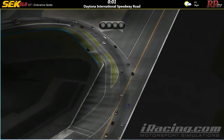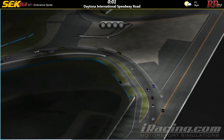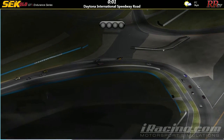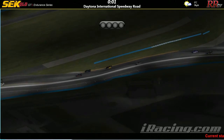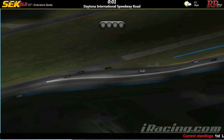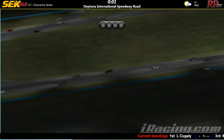So a good time to settle the nerves here. I'm behind the safety car. It's a long lap behind the safety car. Just check all your systems, make sure everything's working properly, and have good communication with your team. Speak with your teammate. So yeah, it should be a fantastic race. Who's your pick?